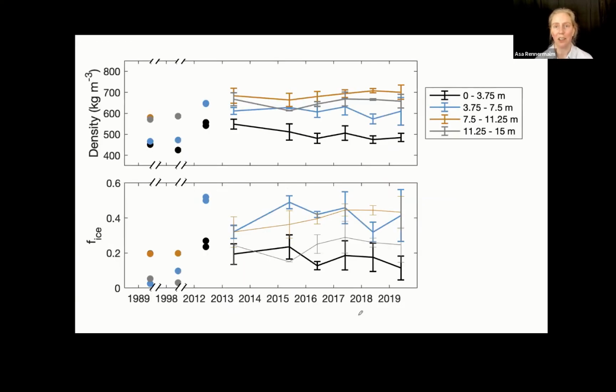I know there's a lot going on in this figure, so I'll break it apart. The top figure shows density. The bottom figure shows ice layer volume fraction. And here I've removed the effect of elevation, so I've detrended elevation from all the data. Then I plotted the data relative to the DAII values to give you units that you can relate to, rather than showing deviations. So that's how I got these units. I show the data from the two legacy cores and the 2017 cores as dots for reference.